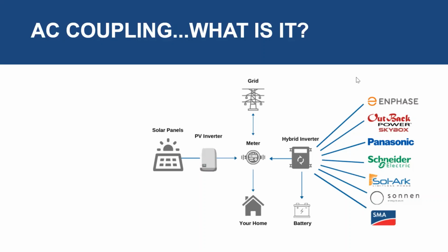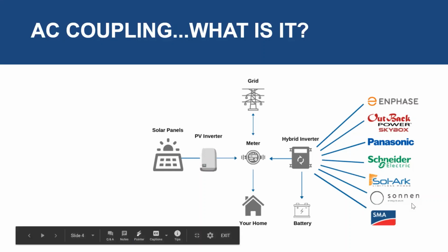Our different offerings for AC coupled solutions include Enphase, and the Enphase storage features the Encharge and the Enpower products. Outback Skybox, which is also an AC or DC coupled piece of equipment, and we'll talk about it twice. Panasonic EverVolt has both AC and DC coupled solutions. You can AC couple with Schneider. I want to mention Soligent Arc, which, similar to the Skybox, can be AC or DC coupled on the same device. Sonnen, which is a prominent AC coupled only solution, and then the SMA Sunny Boy Storage.